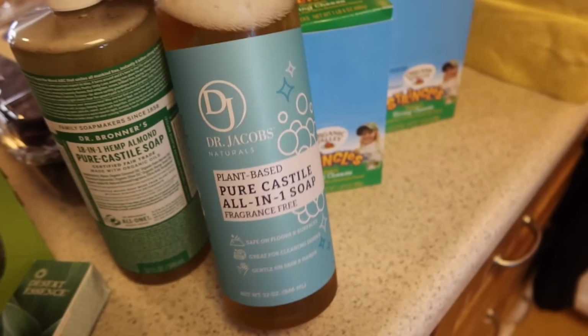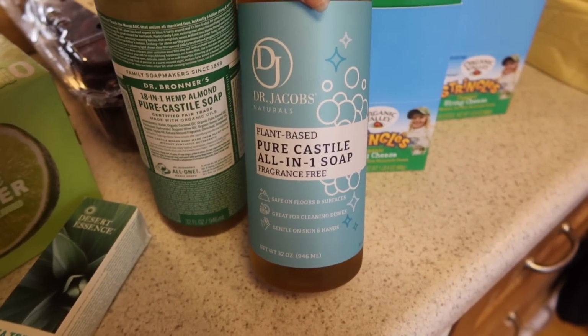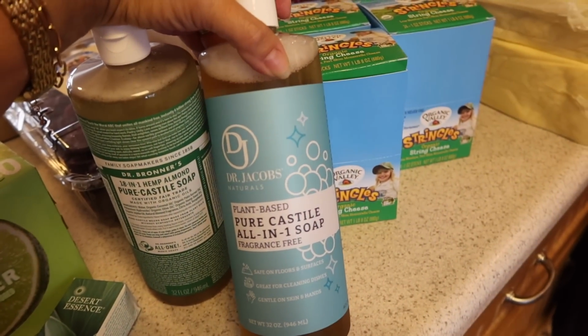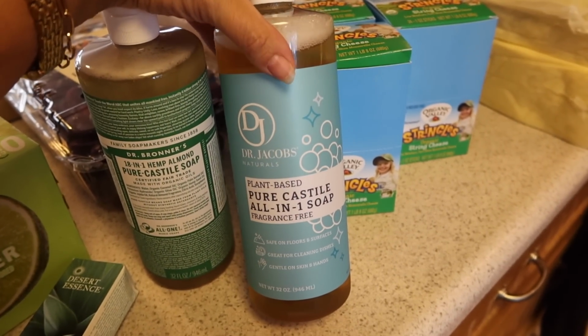Bronner's. I don't even know how you say any of this stuff. It's called Dr. Jacob's Naturals. Same kind of clean ingredients, and you can use this for dish soap, you can use it for cleaning your floors, you can use it for your laundry, you can use it in the shower, you can use it to make hand soap, you can use it for so many things. It's a base for other things.